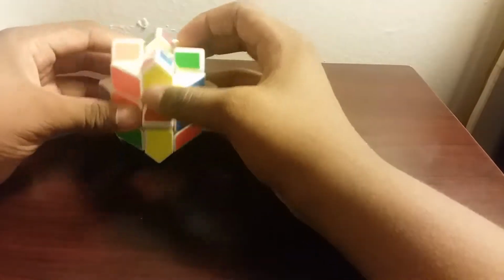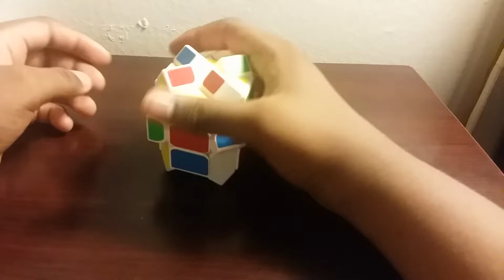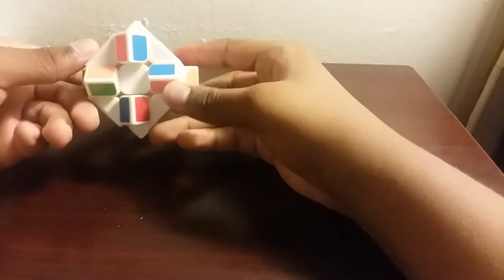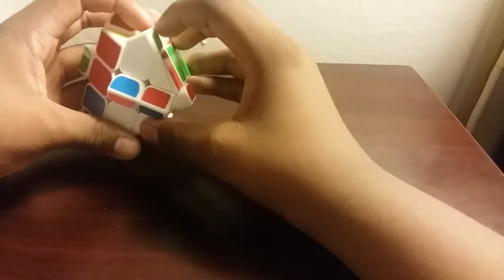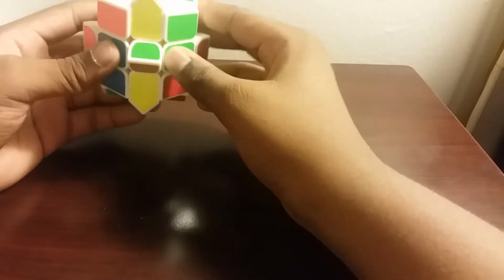One of my favorite things to do is to do this pattern here, because it just looks cool. Now I guarantee I'll never be able to put it back together. Now let me stop. All right, let's see. Oh snap, I don't think I can put it back together. Oh, damn it.